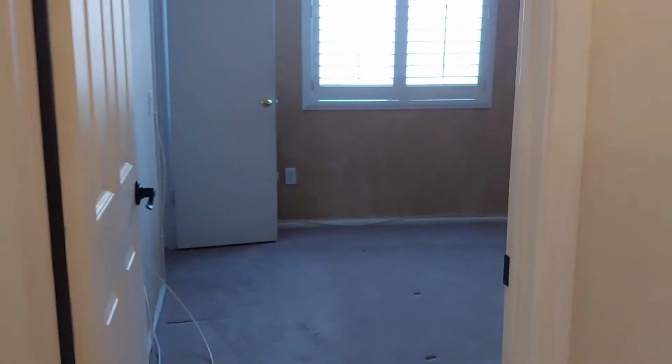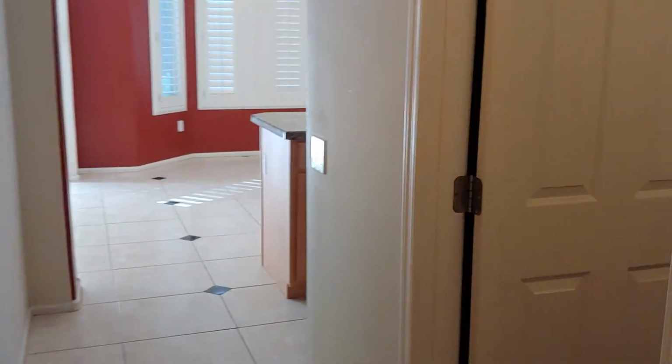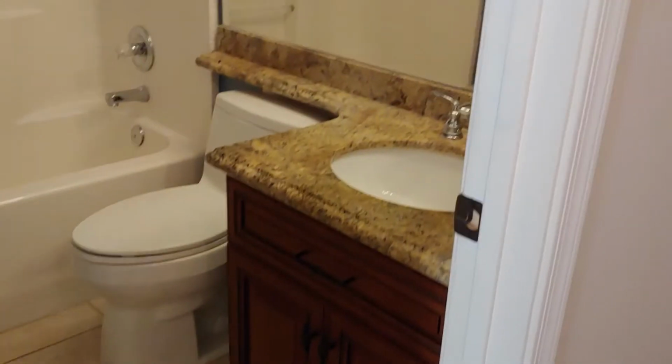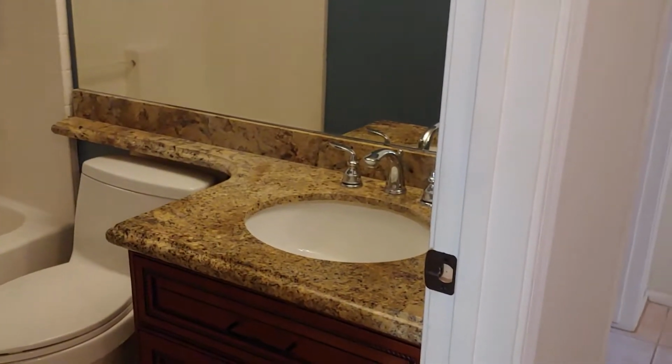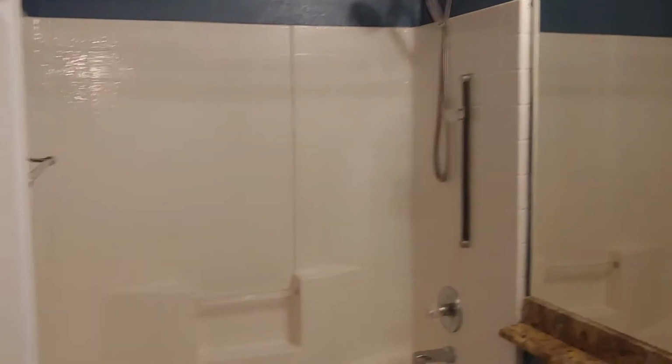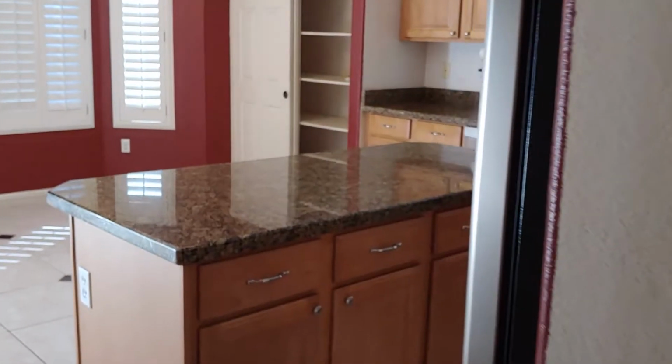Again, to our right, here's the first guest bedroom. Down this short hallway, first full guest bathroom. Notice those granite countertops. Those are a recent installation. Those will be in the bathroom upstairs, as well as our kitchen here.